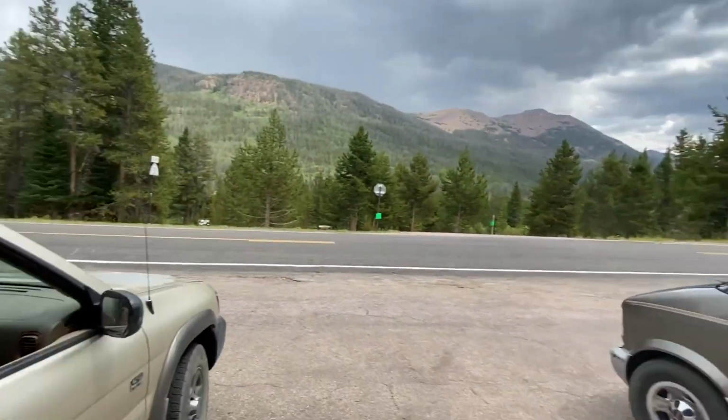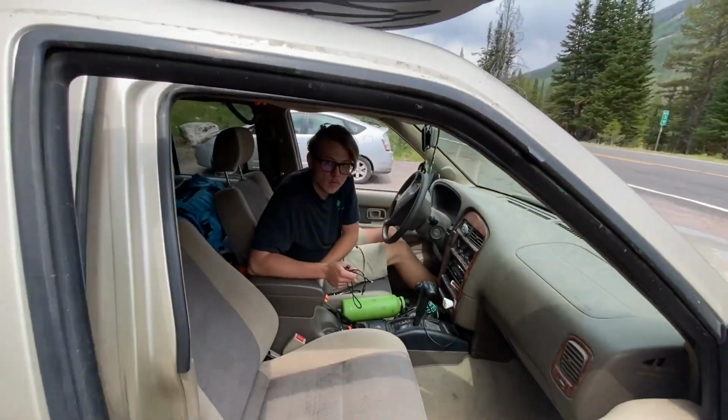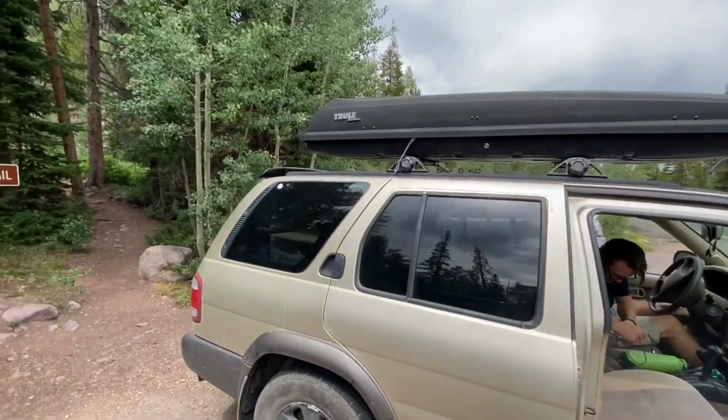Parking the van. Hopping in Zach's car. She's got the 4x4. So I hopped into Zach's, what car is this? Like Pathfinder. Hopped into Zach's Pathfinder. We are on a very, very rocky road right now. There's no shot in hell my van would ever make it up this.